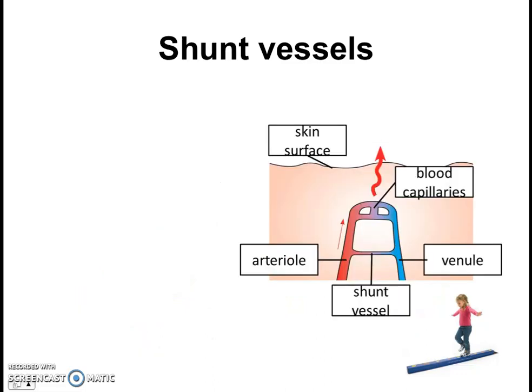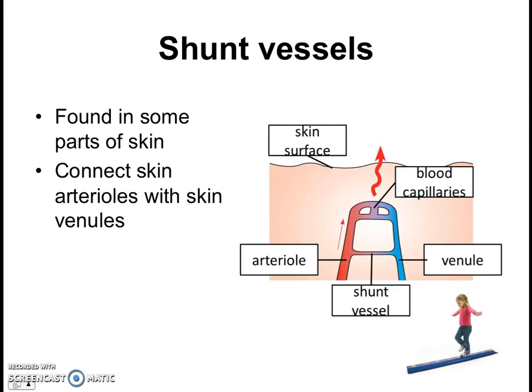Now there's one more structure that we need to learn about, and that is called the shunt vessel. The shunt vessel is found in some parts of the skin, and it is a vessel that connects the skin arterioles with the skin venules. And it's located deeper in the skin, not so near the skin surface. So you can see on our diagram here, here's the shunt vessel, here's our skin arteriole. Now remember that blood moves into the skin arteriole, and then from the skin arteriole, blood can flow into the blood capillaries which are near the skin surface, and then blood will flow back into the skin venule where it will move back towards the heart.